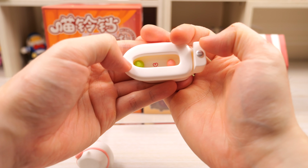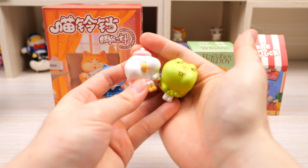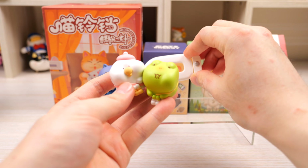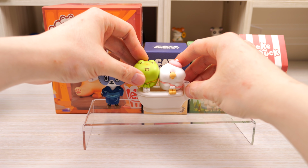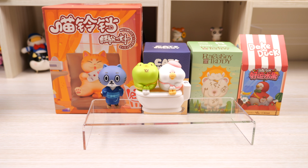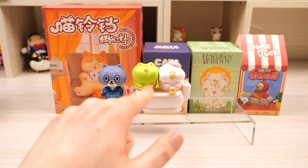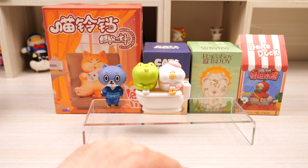There's looks like a green poop, a pink poop, and a little heart in there. And we have our 2 little friends, the frog and the duck. So if we match up the poops, it should go like this. That's pretty cute. I like how it's a big enough piece that it can fit both of them in there, and I don't have to worry about losing pieces because they're all pretty large.